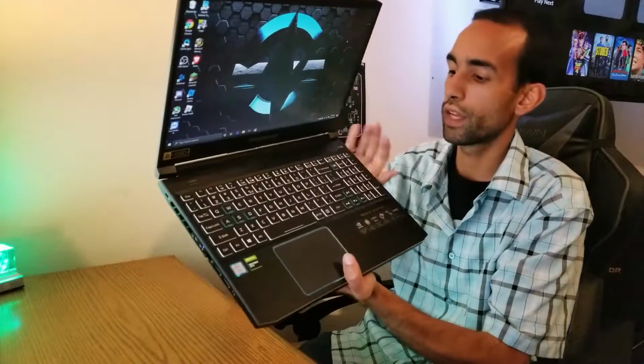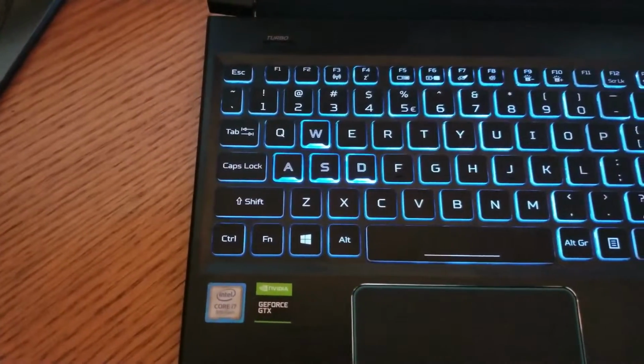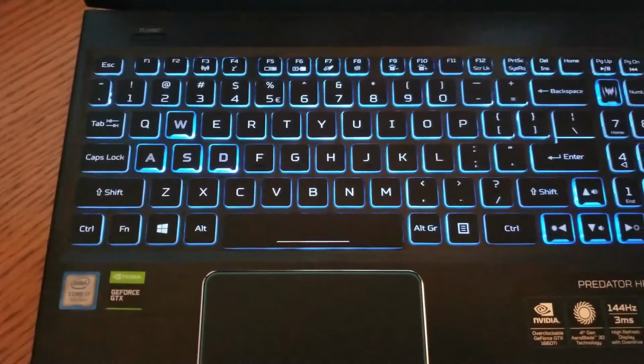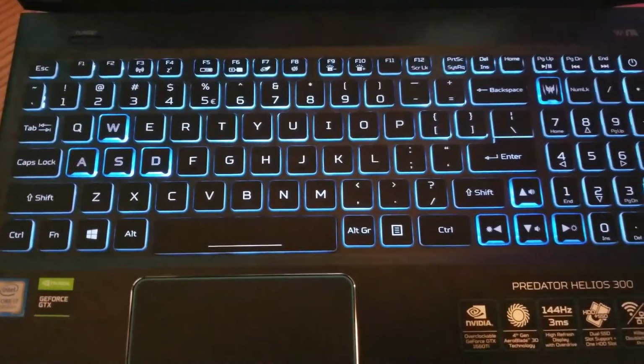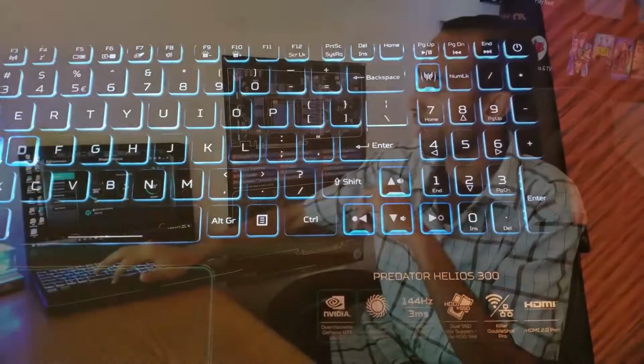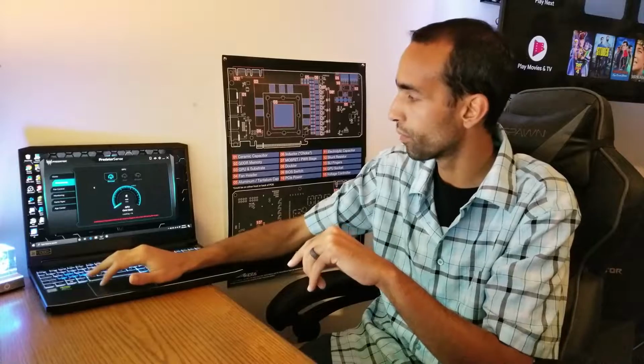It also has a Predator Sense button, which is just an overclocking utility that Acer provides to us. It's alright, it's neat, allows us to see thermals and all that good stuff. It's loading up right now. But it allows us to control the overclocking. You're not going to be able to overclock the CPU much, but you'll be able to overclock the GPU. Unfortunately, we can only do it on AC power.